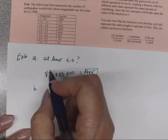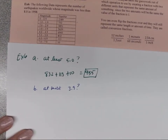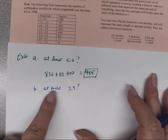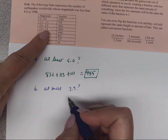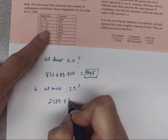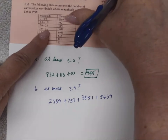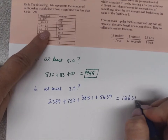All right, let's look at part B. At most 3.9. So at most means it's 3.9 or less. So if we think about this, at least goes to more, at most goes to less. So they kind of do the opposite. Least goes to more, most goes to less. So they're a little bit opposite. They're not the same. So at most 3.9, we're going to stop at this number here, but we're going to add all of the ones below it. So we'll have 2389 plus 752 plus 3851 plus 5639. So that takes care of these categories that are at most 3.9. And that gets us a total of 12,631.